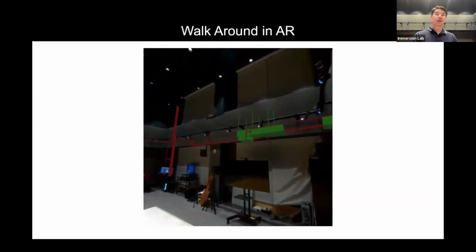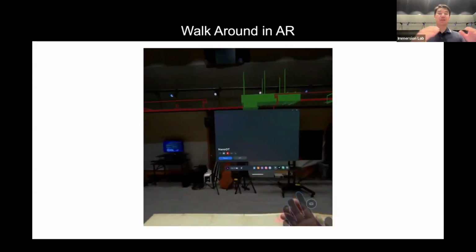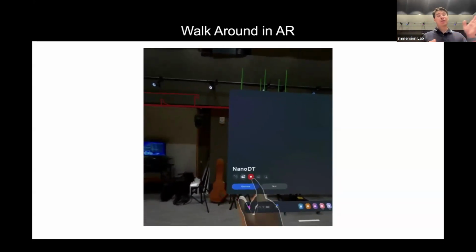Right. So now we went back to the initial point, and everything stayed in the same place. So it's anchored, but sometimes when you go around the corner, you might see some misalignment. That's the thing about making sure that the scaling is right, and it requires several iterations and testing.